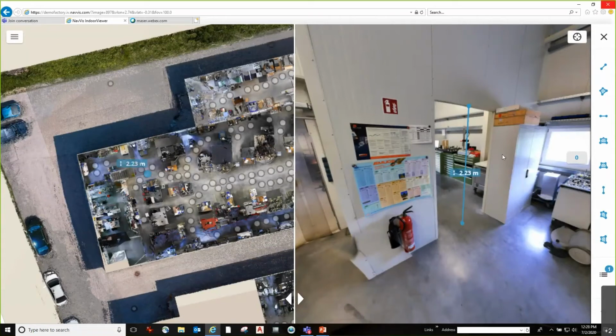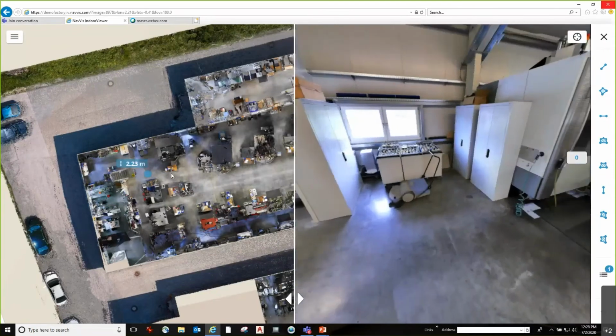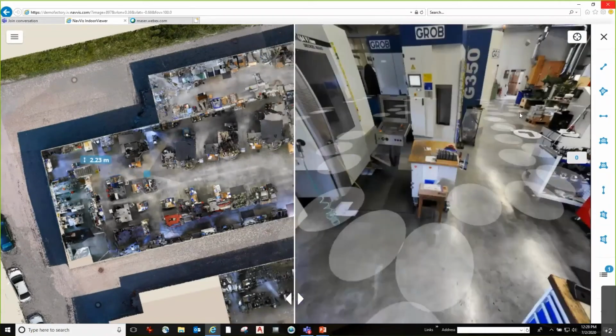We'll go back now to our viewer a little bit more. You can see over here on the left what corner of the building we're at. So that will help you navigate. In a way, it's like indoor GPS as well. It's real time. It's a very, very useful tool.